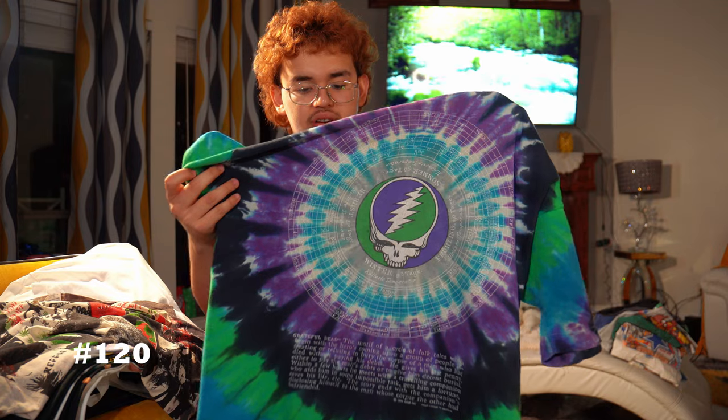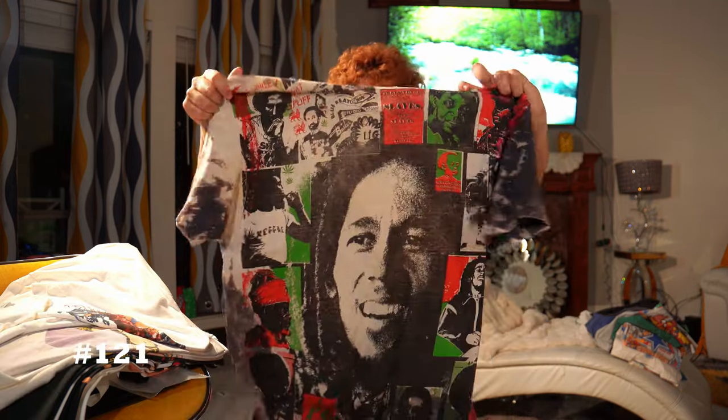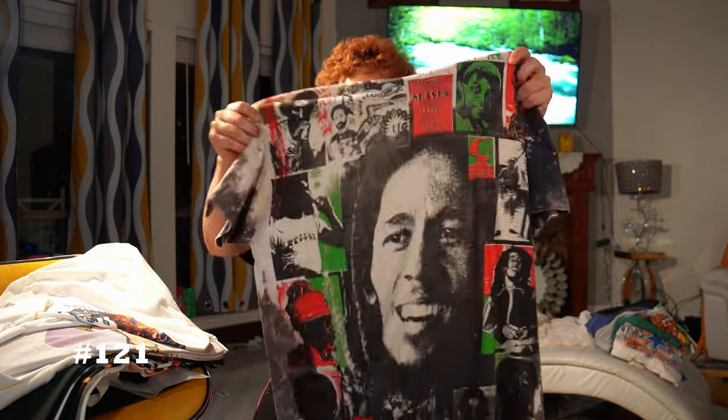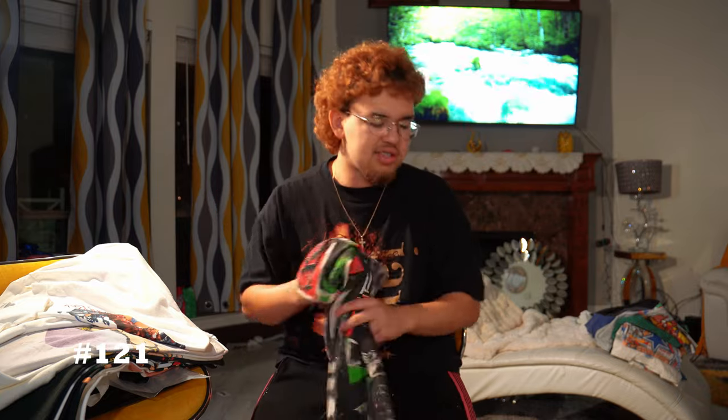A graph. There you go, a graph. With numbers on there, like numerical. Got the Bob Marley mosquito head. Super soft, super clean. I've been collecting a lot of mosquito heads, but I haven't been able to purchase a lot recently because people just don't want to sell them cheap.